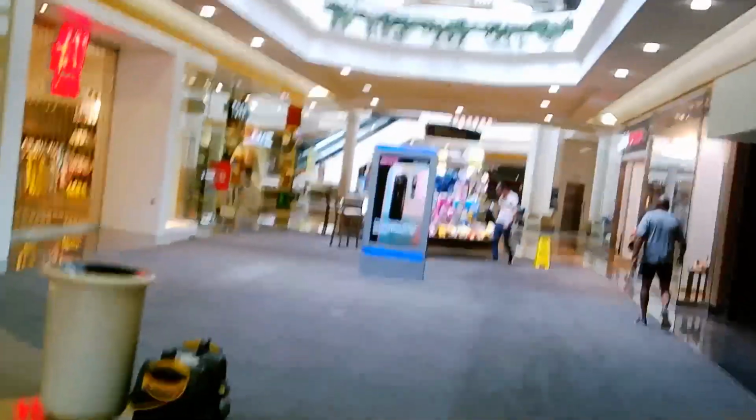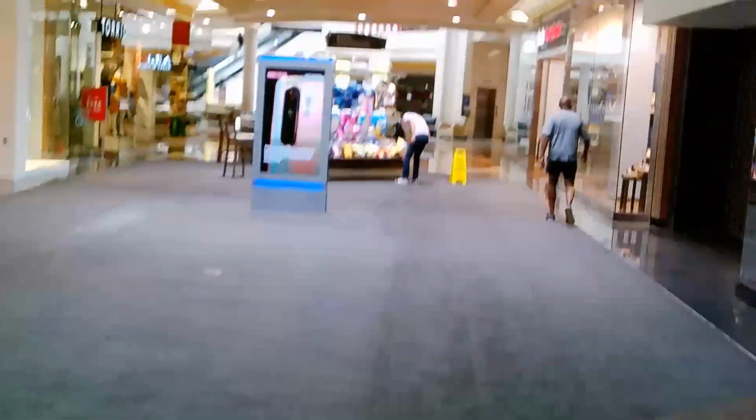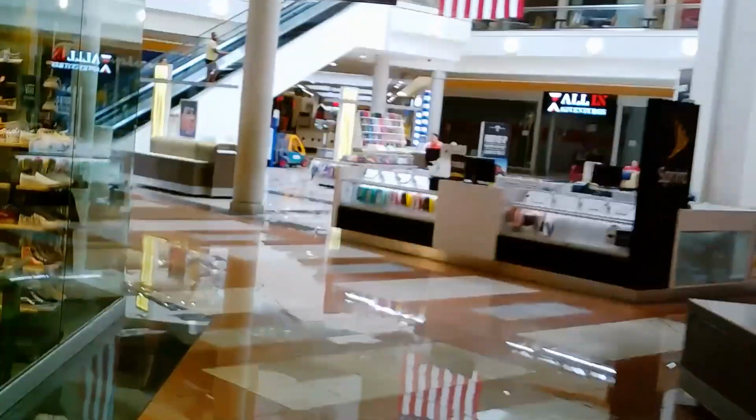And to the left is the new H&M store that opened a few years ago. It's a pretty high dollar clothing store, and plus the styles there really aren't for me anyway. I wear roughly plain looking clothes. And we're approaching the center court of the 1990 section of the mall.